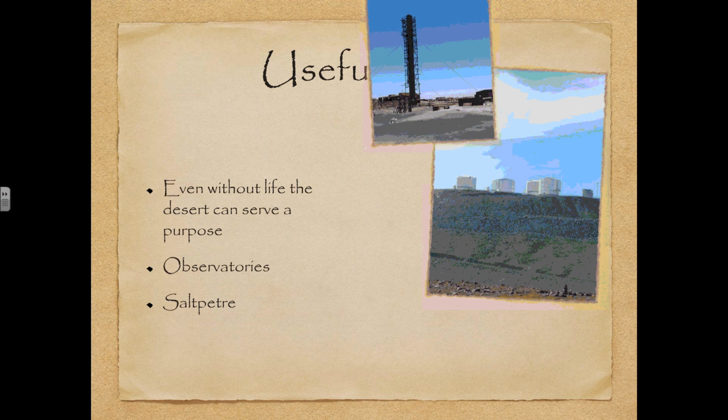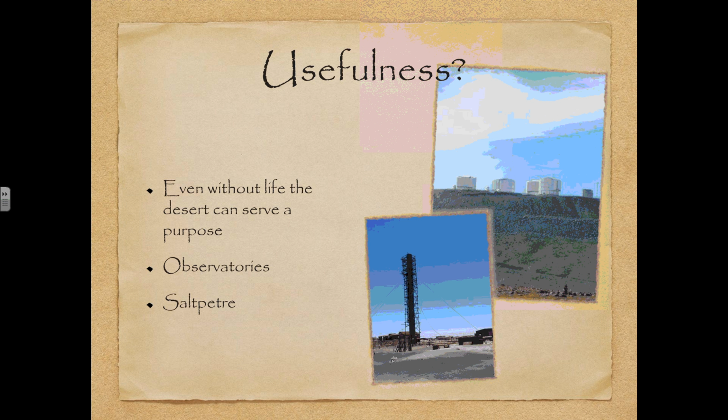Just another look there. So that doesn't mean that humans don't want to use this dry region of the earth, because even without life, the desert does serve a purpose. The first one I want to talk about is saltpeter. Saltpeter is an ingredient in explosives. It's been used for centuries in things like gunpowder, and it's incredibly important to the mining of silver, tin, and copper in the Andes region.